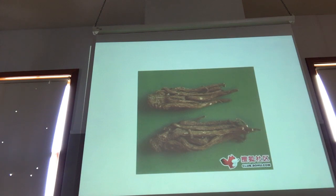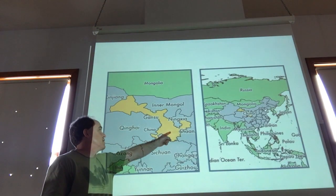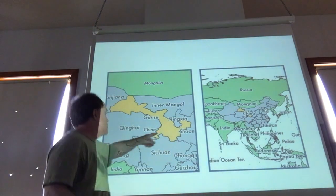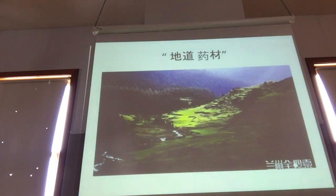So, in the words of Jin Shiyuan in the 21st century, he says, "Thus it can be seen then and now dongui's main production regions and curative effect are inextricably related and have always been the same." So we look and we see the major production regions are primarily in Gansu, in southern Gansu. Gansu province is here, and the southern portion is going to be right around here where Minxian County is. Also, it spreads into other parts of Sichuan province, which have similar climatic conditions. It looks like what I imagine Narnia looks like.